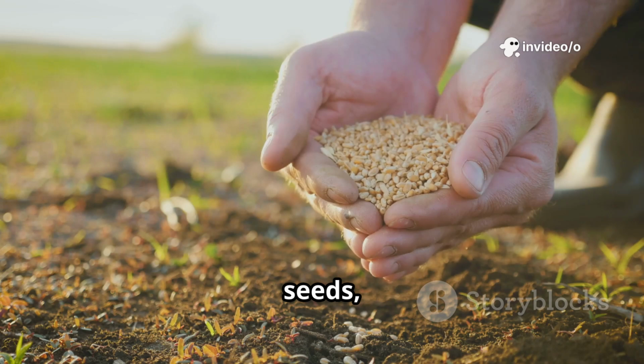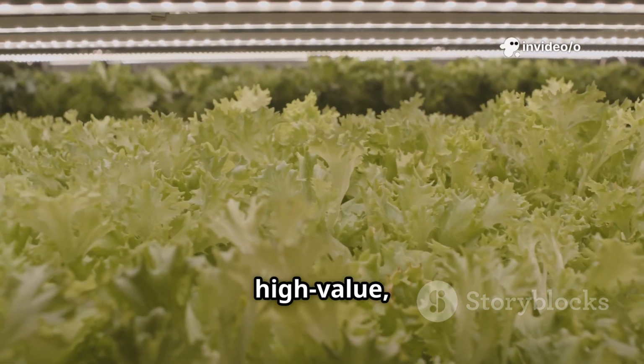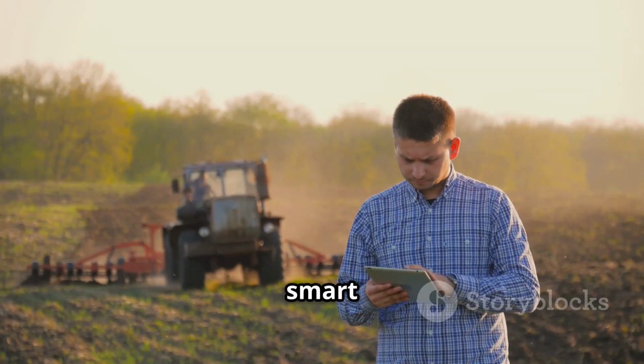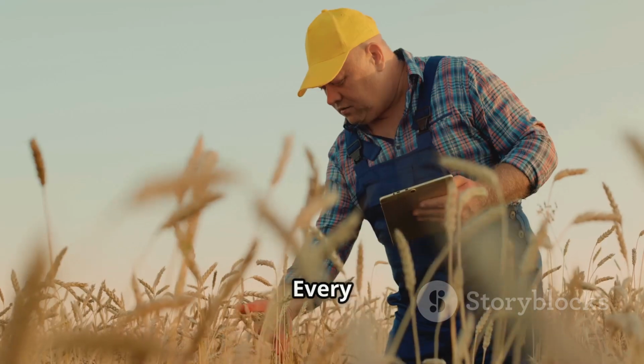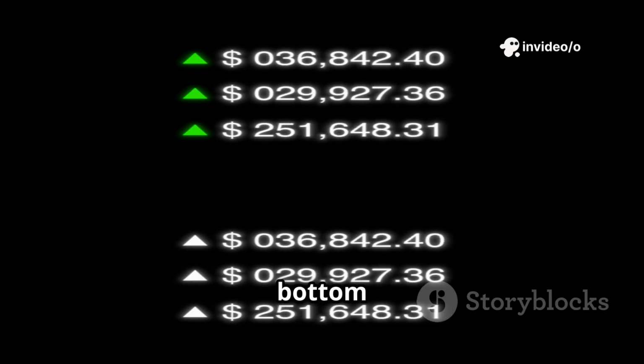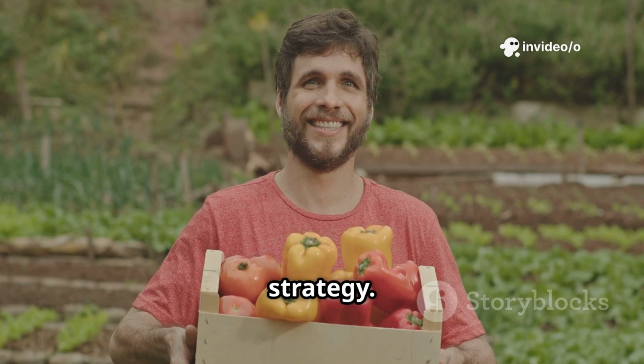Keep costs low. Seeds, compost, and your time are the main expenses. Focus on high-value, quick turnover crops and perfect your timing. You don't need acres, just a smart plan and sharp execution. Every decision, every harvest window, directly impacts your bottom line. Small-scale farming can be big business with the right strategy.